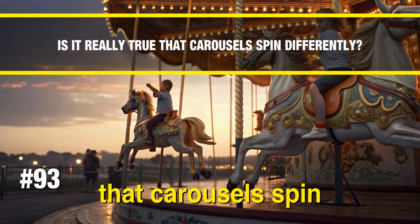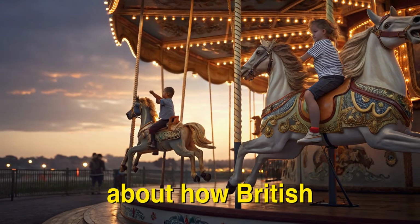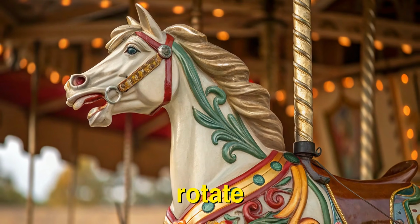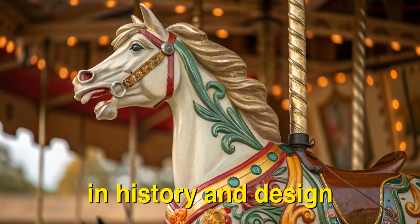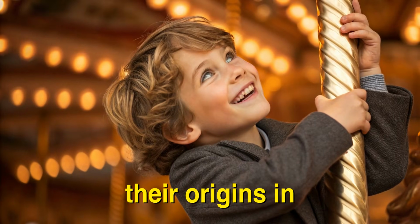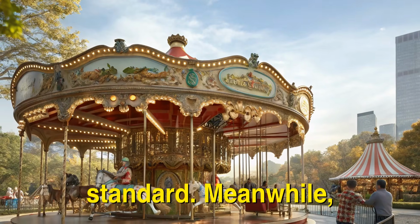Is it really true that carousels spin differently? It's fascinating to think about how British carousels turn clockwise, while their American counterparts rotate counterclockwise. This quirky difference is rooted in history and design choices. In the United Kingdom, carousels often find their origins in traditional fairs, where the right-to-left spinning direction became standard.